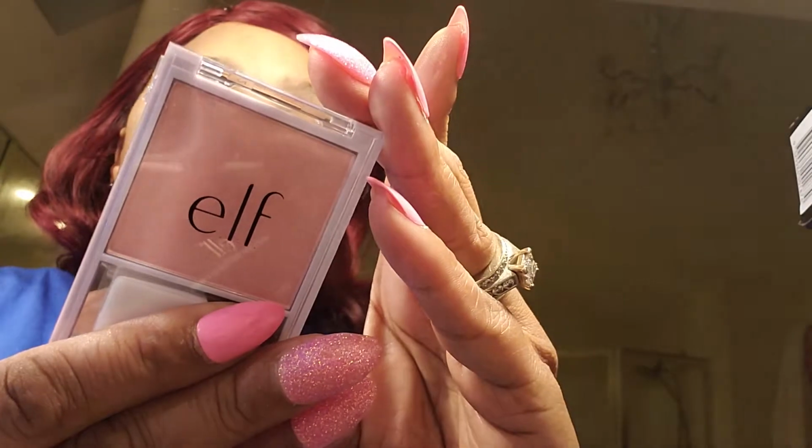Well, my blush went away. I'm going to use this blush. This is called blushing. I can't believe I can't find my blush. Where are you? Where are you? No, it's not trying to be found either. It's like I'm not trying to be found by the lady. Oh well.